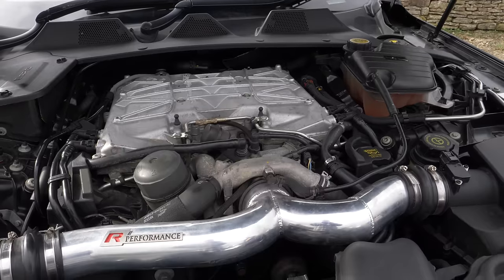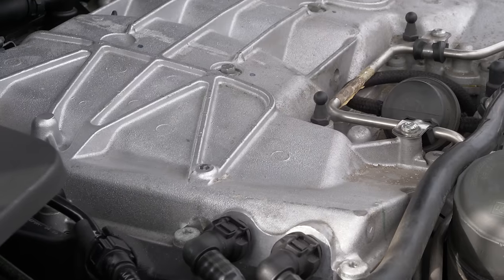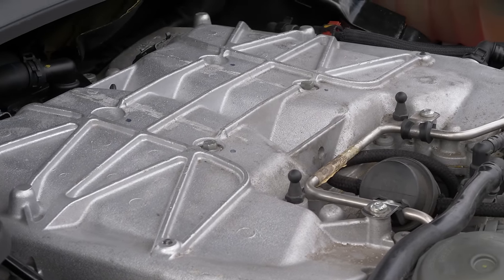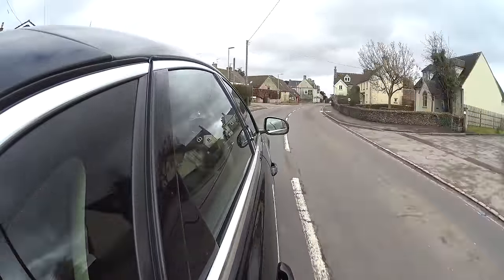This particular era of vehicle got a 510 horsepower version of that Ford-derived 5-litre V8. At the end of the XJ's run, these things were kicking out about 575 horsepower, same as the other JLR products of the time, and if you want to make this thing go faster, that is fairly easy to do.